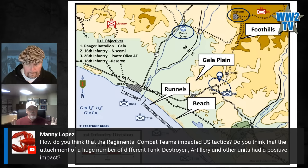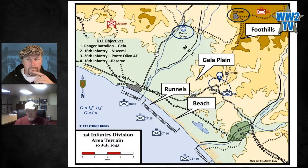They're a separate regiment. They aren't assigned to a division. A combat team is a divisional, essentially regimental combat team. The organization is very similar, although not necessarily identical. So when you use that term, I would just kind of keep that in the back of your mind.